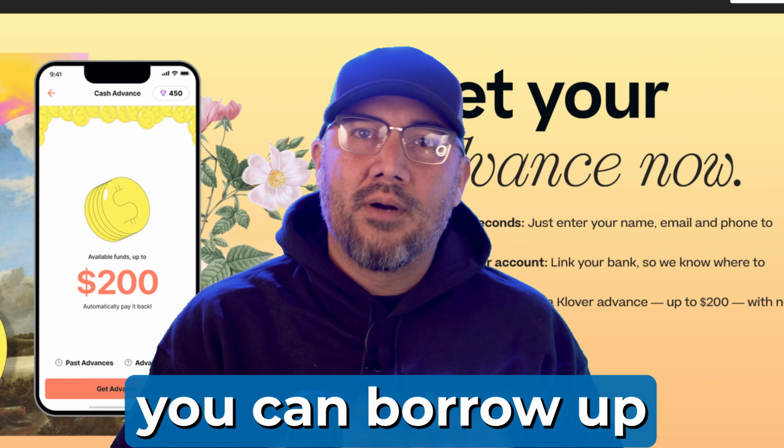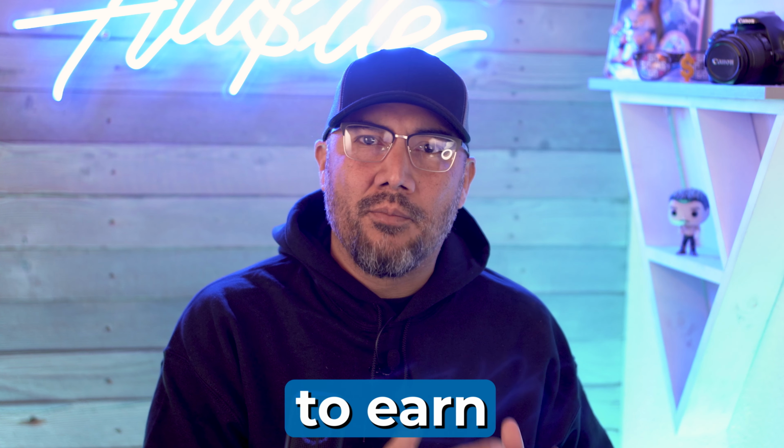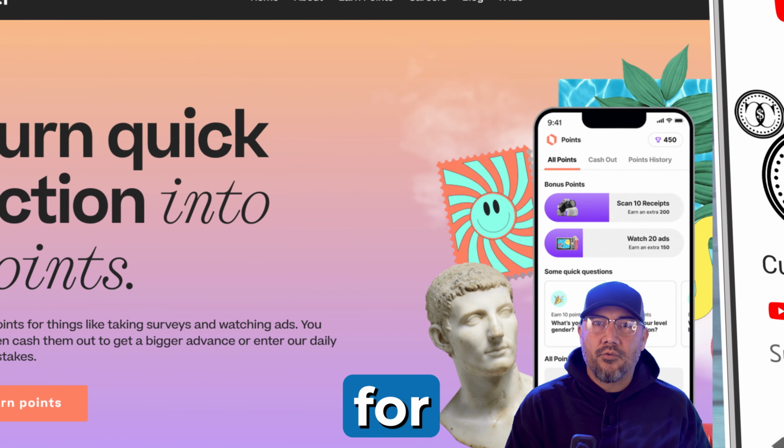All right, moving on to number 4. Clover. With Clover, you can borrow up to $100 with no hidden fees, interest, or credit check, and the ability to earn points, which can potentially qualify you for more in your next loan.